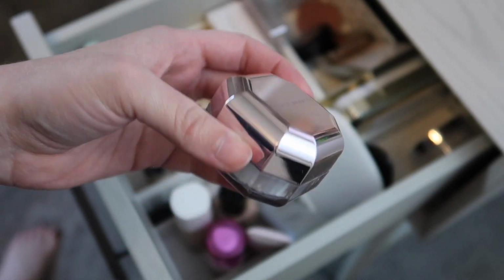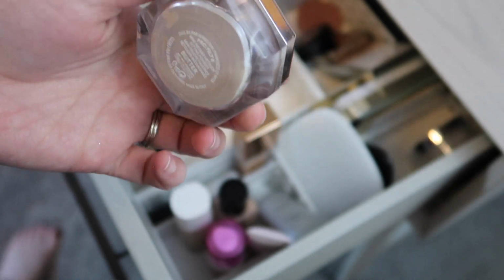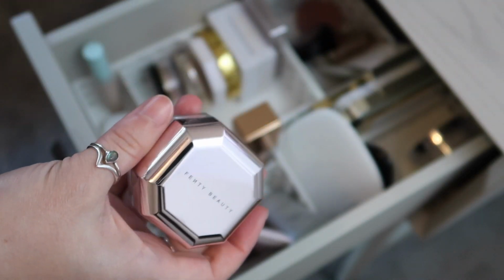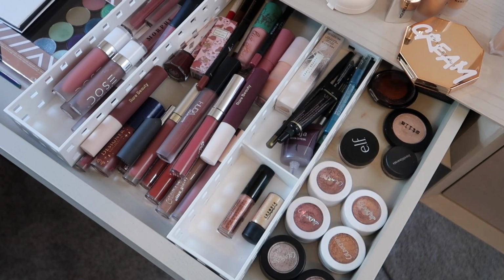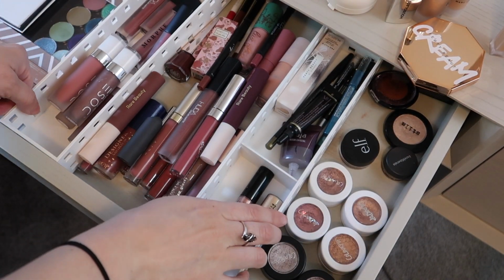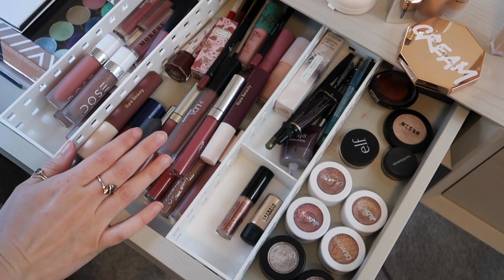This is just the smaller size, but I've had this for forever. And I haven't been using powders as much, so this will definitely last me a while. I think that's everything out of this drawer. Okay, all right, moving into kind of my lip and single shadow drawer right here.